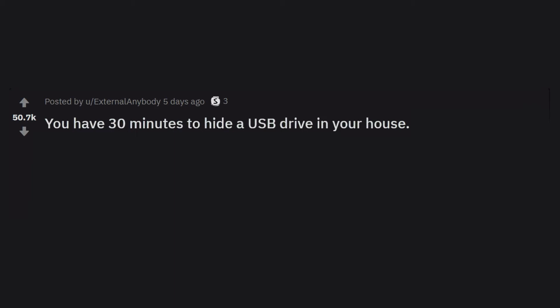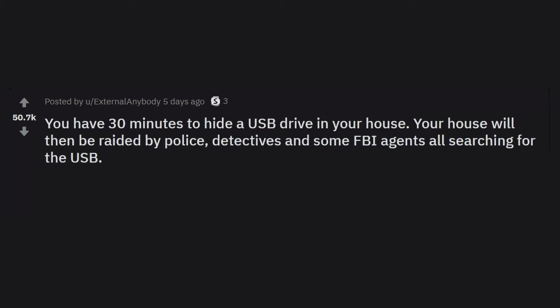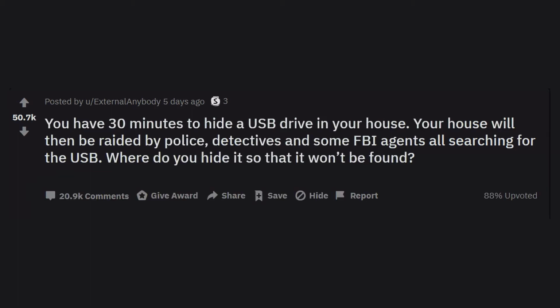You have 30 minutes to hide a USB drive in your house. Your house will then be raided by police, detectives, and some FBI agents, all searching for the USB. Where do you hide it so it won't be found?